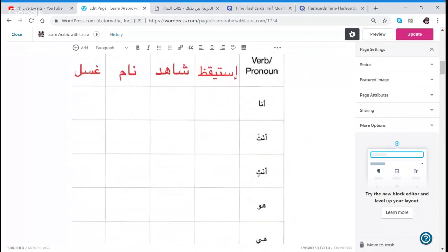Let's see. I'm going to start you with غسل, because غسل is just a basic 3-letter verb. I don't want to start with these because they're more than 3 letters. So start with غسل, and I want you to write these down for أنا, أنت, أنتِ, هو, and هي. With غسل, remember those are your 3 root letters. For أنا, do you remember what غسل means? To wash. To wash.